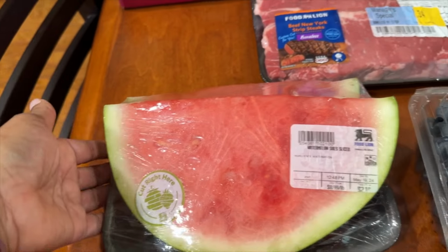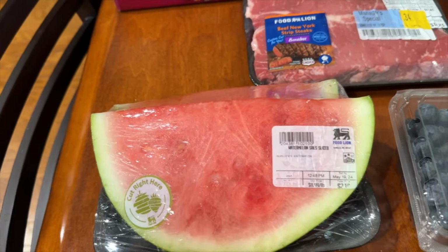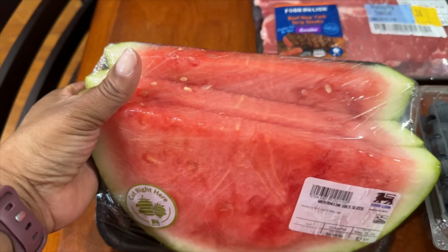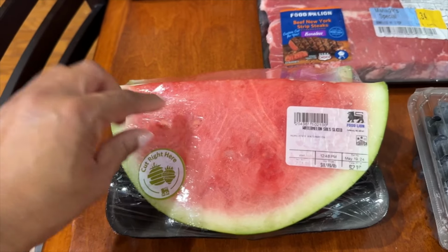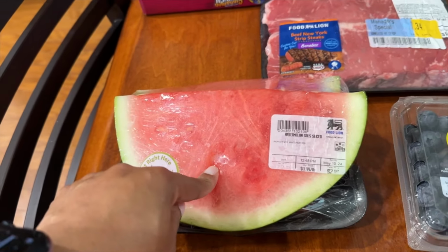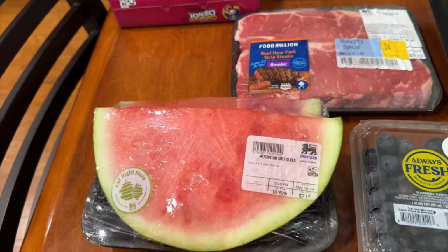I had a taste for watermelon, and at this time of year, I really don't buy whole watermelon because I don't know what it looks like inside. So I only buy cut, and this still doesn't look like it could be the best, but it's going to be good enough for right now considering the season. $2.19 for three slices. I thought that was pretty good.